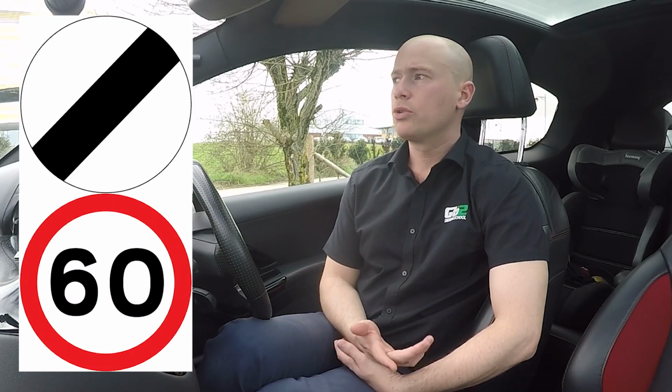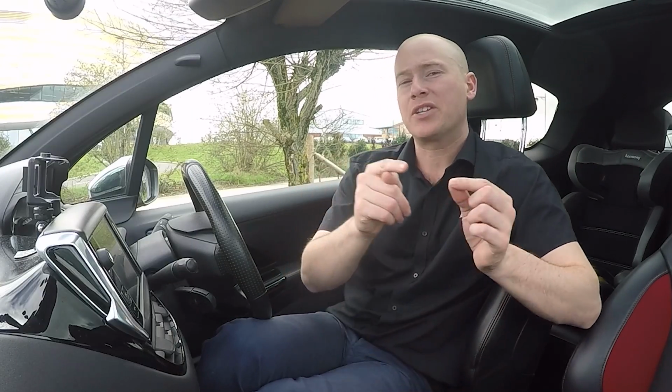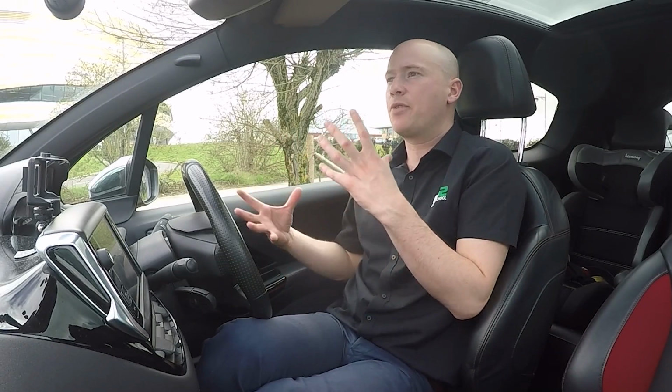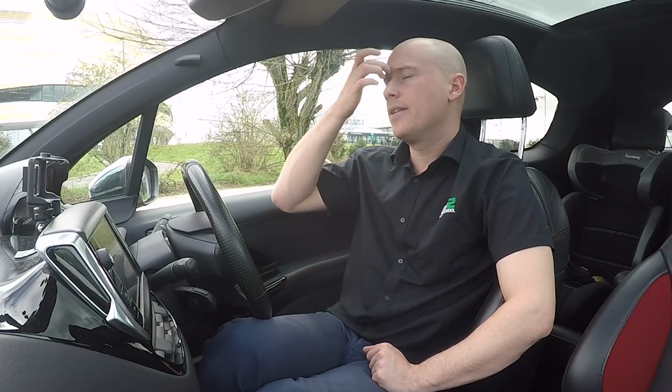Not really, because it's up to you as the driver of your particular vehicle to know what your speed limit is, whether it be a single carriageway or a dual carriageway. Now, don't get the word carriageway mixed up, it's just a road. So with a car, when we see the national speed limit sign, it's going to be 60 miles an hour on a single carriageway. It's going to be 70 miles an hour on a dual carriageway.